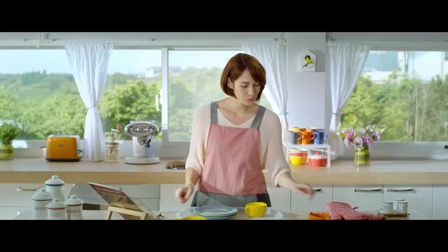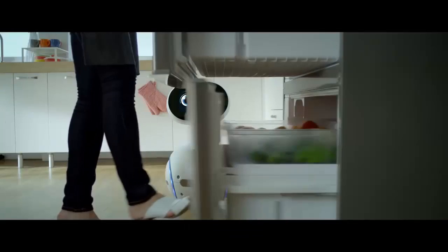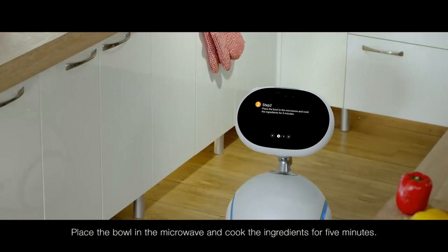Let's see here. I guess I could make celery soup with hot dogs. Or seafood paella. Hey, Zenbo, help me find a seafood paella recipe. Step 1, put the onion and fennel in the bowl and then add some olive oil. Okay, next step? Step 2. Place the bowl in the microwave and cook the ingredients for 5 minutes.